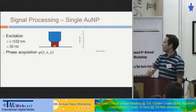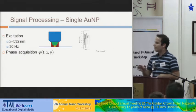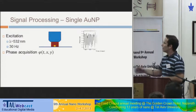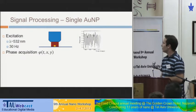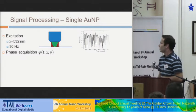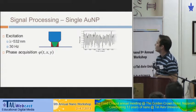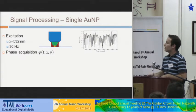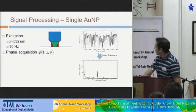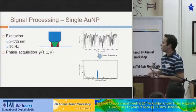How does it work? Essentially, when illuminating the nanoparticle with the right excitation beam at the right wavelength of 532 nanometers, we will get what is called Plasmon Resonance. This Plasmon Resonance heats the area and causes phase fluctuations. So if I excite the nanoparticle with a frequency of 30 Hertz, I will get a signal at 30 Hertz. The signal is the phase fluctuations in time.